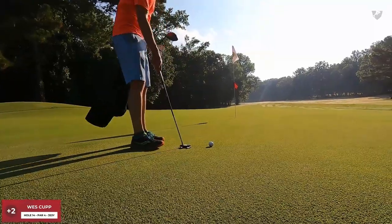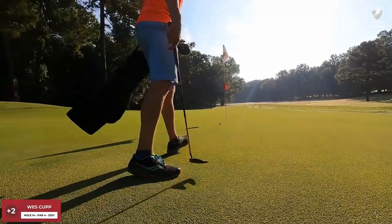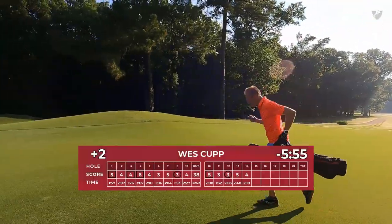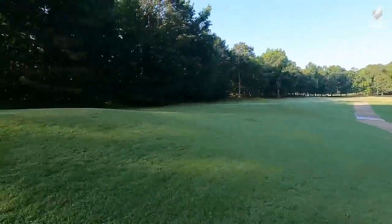Wes walking all over his line. Nice putt. Every time he yells that, I want to duck. Yet another easy four. And Wes, if you're counting, is one under since hole five. Wes is playing some terrific golf.